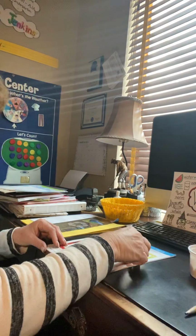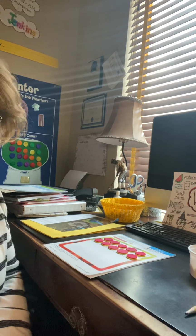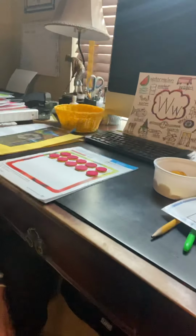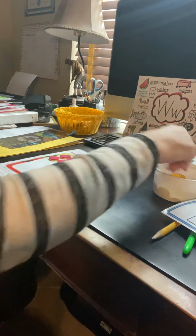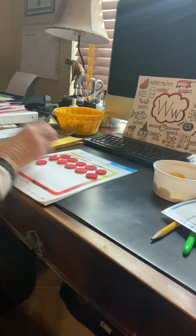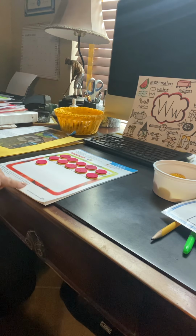Now, how do we make 11? We only have one 10 frame. What do you think we should do? If there's only one 10 frame, how can we make 11? 11 comes after 10, and it's 10 plus one more. So I'm just going to put that down there. Okay, so add to show the number, draw the counters.